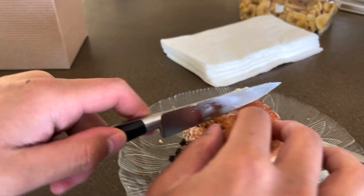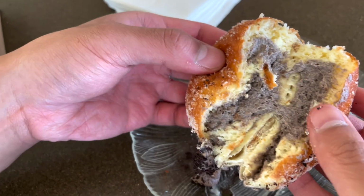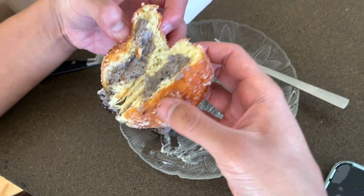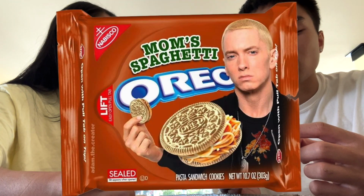Let's open her up. Wow, cross section. What is that? Okay, it's not as appetizing. Probably colors. It tastes a lot better though. Cookies and cream. Mmm. Tastes like an Oreo. It's more like the filling. But really light and fluffy on the inside. Great first feel.